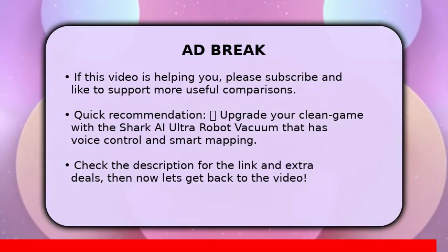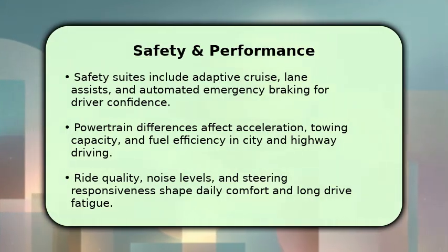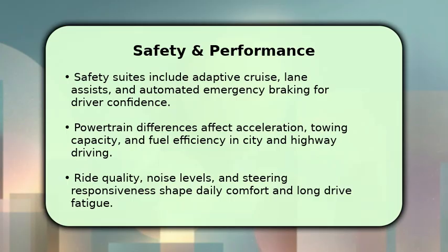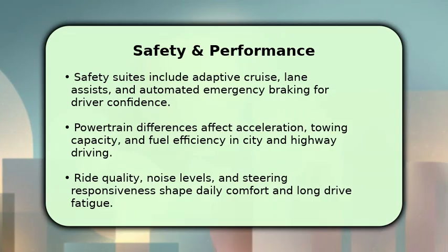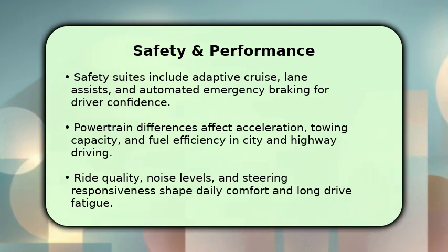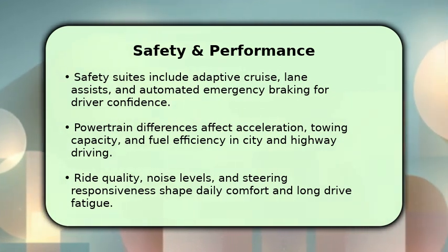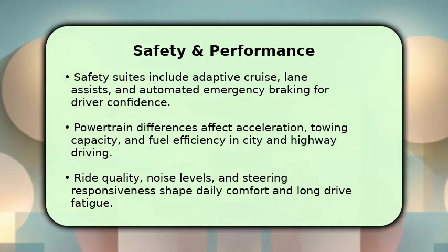Now we'll cover safety features, performance, and comfort in a straightforward tone that's easy to follow. I will outline standard and available driver assists, how each van feels when merging or passing, and expected fuel economy in mixed driving. We'll also touch on towing ability, brake feel, and cabin quietness, so you know what to expect on commutes and road trips. This helps match driving style to vehicle strengths.